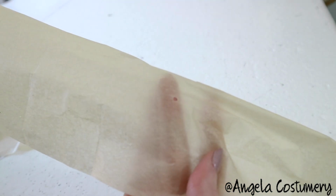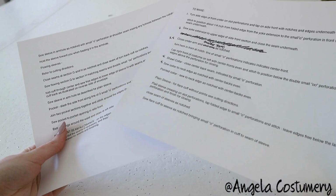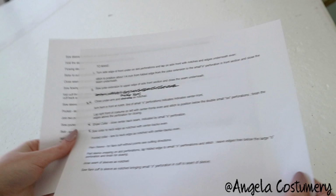Large circles mark the waistline and the grain line. And the tiny circles are guidelines for cutting the pocket opening. Before getting to work, I ironed the pattern pieces, and I also reformatted the instructions and printed them out. The bigger text and more defined steps made them way easier to decode and follow.